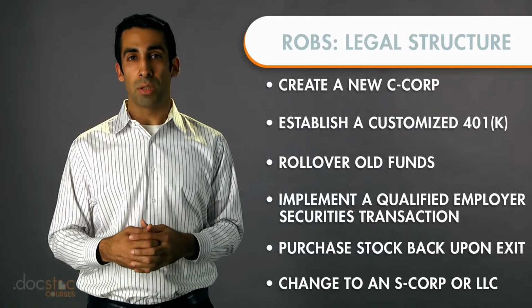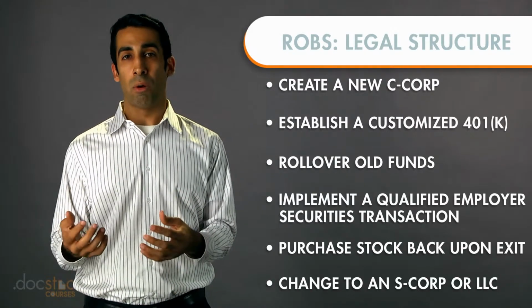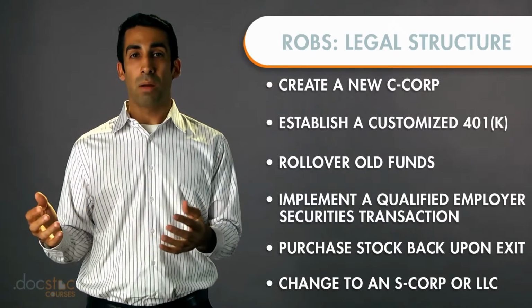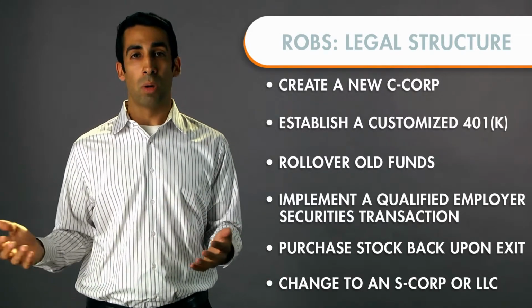Now that you know the ROBS transaction involves a C corporation and a 401k, and your 401k buying stock in your own C corporation, after that, you can just start your business as you normally would.